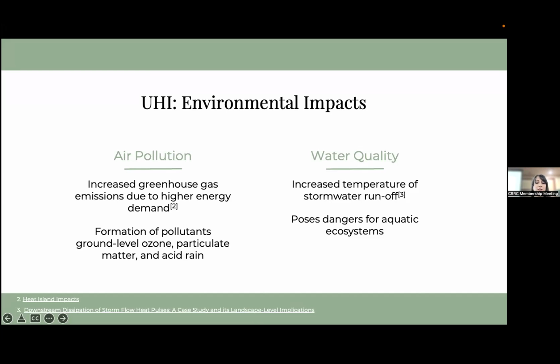Along with air pollution, urban heat islands also deteriorate water quality. One study found that urban streams are hotter on average than streams in forested areas, and that temperatures in urban streams rose over 7 degrees Fahrenheit during small storms due to heated runoff from urban materials. And I'll be switching back and forth from degrees Fahrenheit to degrees Celsius, depending on the study that we cited, so just a heads up.